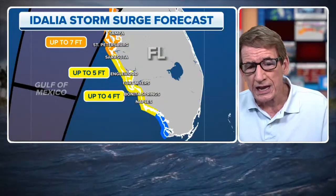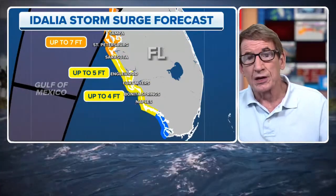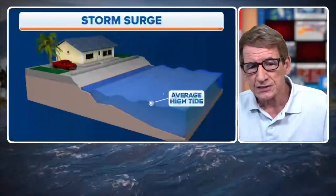So here you see farther south, still some storm surge up to 4 feet, even down there where we had all the issues with Ian. So just beware of your local forecasts, even a little storm surge as far south as the Keys.